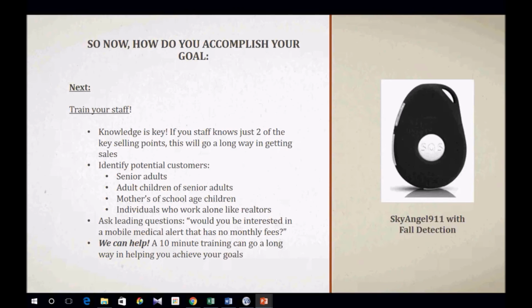They hand you the product, and you're both standing there reading the label, and we don't want that. If you know a little bit about the product, a couple of the key features, you can easily sell this product. Okay, Frank? Yeah.